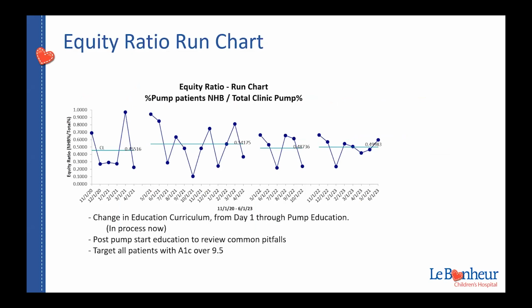My attempt to look a little closer at how we're doing with our equity: this should be as close to 100 as we can get. We're not there yet, but we're making small improvements and we're working on it. So we are changing our overall process. The next steps are changing our overall process to introduce pumps sooner, and then changing our post-pump education to work on those common pitfalls.